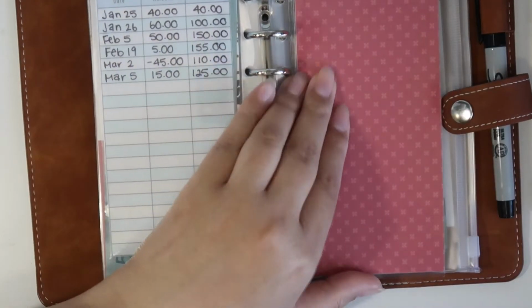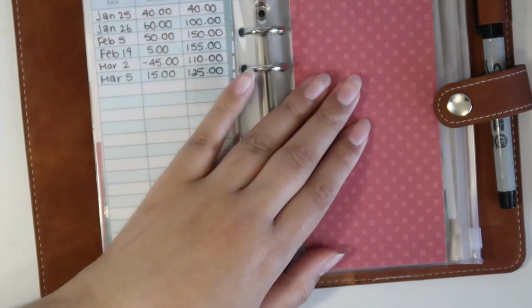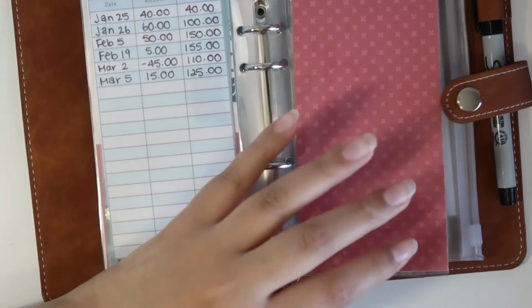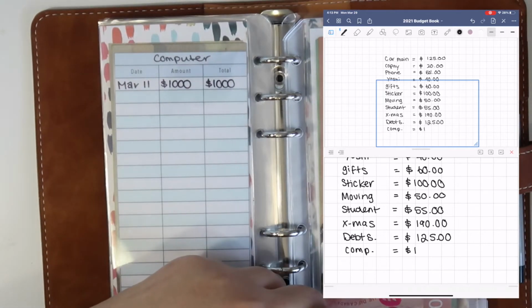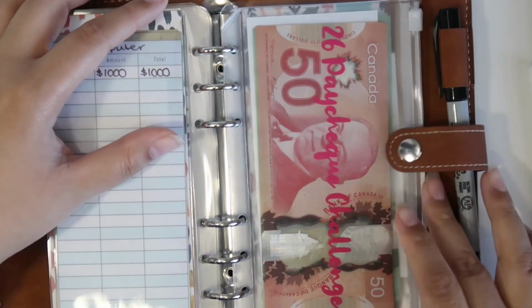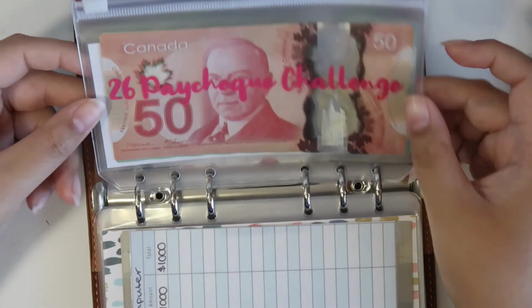And then this one, which I have still yet to label, is for my computer. This one has $1,000, courtesy of my tax refund. Okay, so then we have the 26 paycheck challenge.